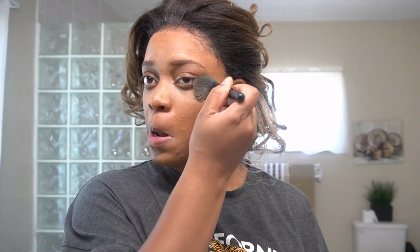Under eye powder, I'm gonna use the Fit Me Light Medium 20 powder. You know me, you know that I don't like to use a lot of powder.